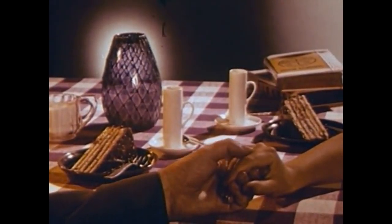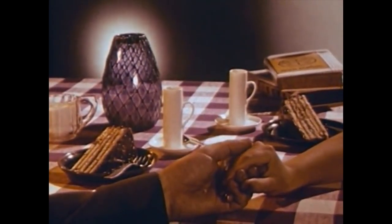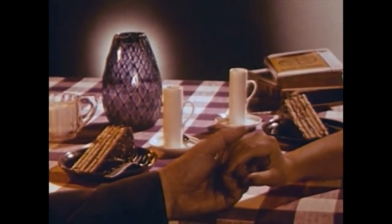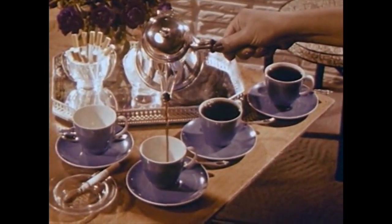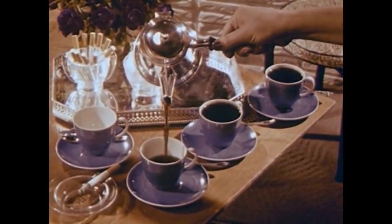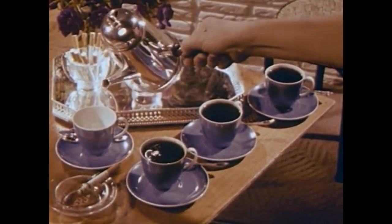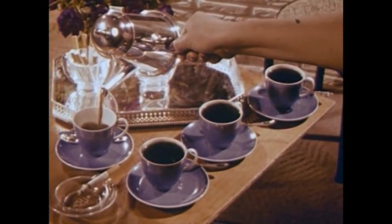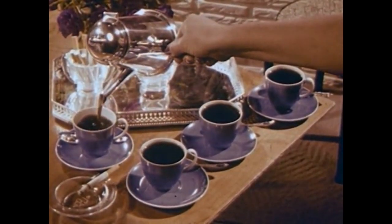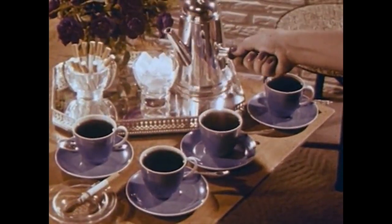In the romance of evening, when young dreams glow softly, coffee is always a perfect companion. And after dinner, it is at home in any setting when good taste is important. In the end, it remains a simple thing, easy to attain, well made and well enjoyed. A good cup of good coffee.